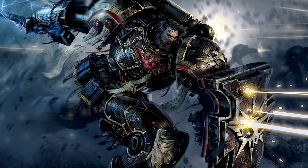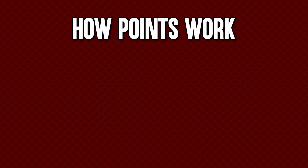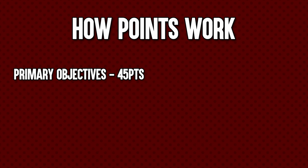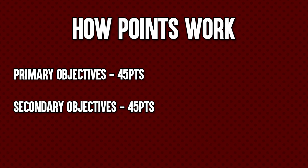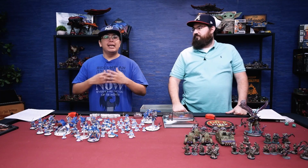That's youtube.com/dicecheck. So the way to win a game in 40K is to amass as many points as possible. The game is made up so that you get a maximum of 45 points on your primary and a maximum of 45 points on your secondary. And if your army is fully painted, you get 10 points, giving you a grand total of 100 points. At the end of the game, the person with the most victory points is the winner.